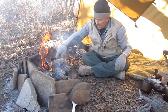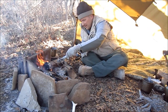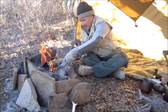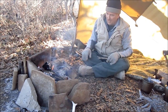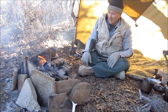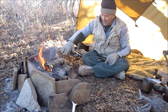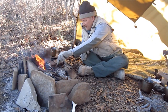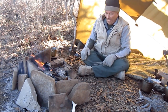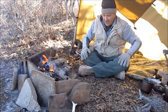Not that much you need to do really, but what I like is to get this little area right here filled with hot coals, and then you put your cooking stuff on here, and then you're not cooking right on the flames, but you're cooking nice and hot and everything. So anyhow, it's all going well here.